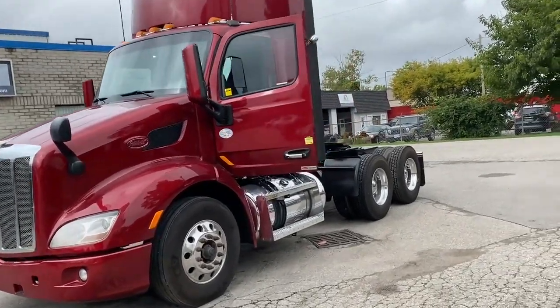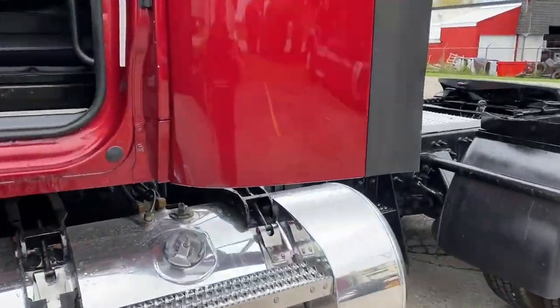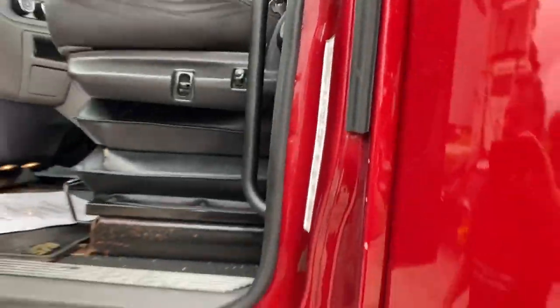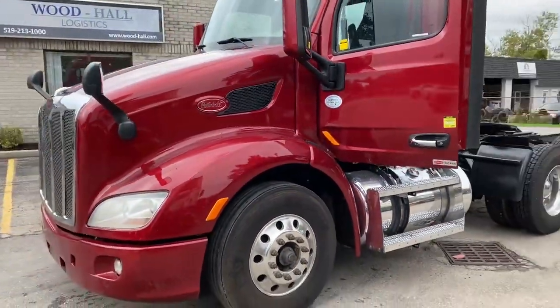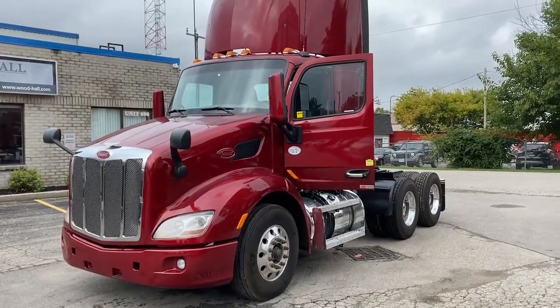So this particular truck, because we have 2, and I'm going to do another video for the other truck, the serial number ends in 883, so take note of that. And if you have any other questions about this truck, you can feel free to call me, 844-489-8789, and it's Rob at Next Truck.